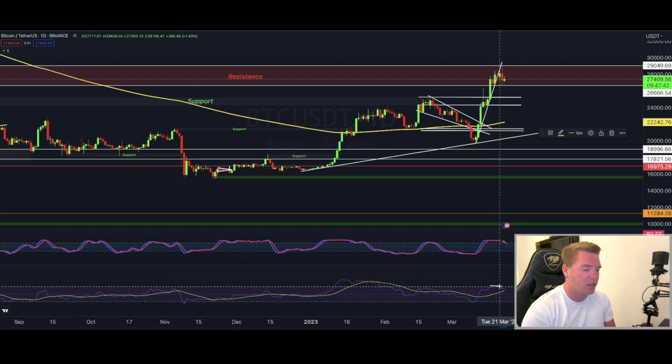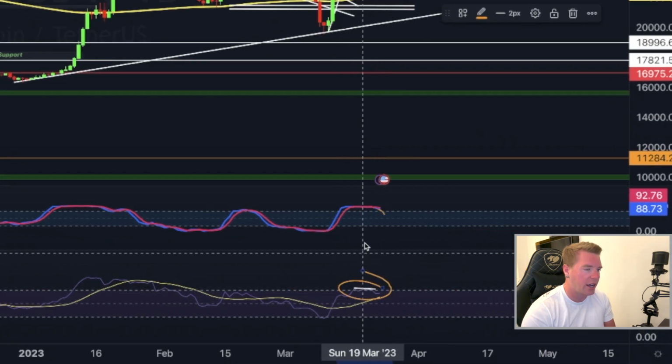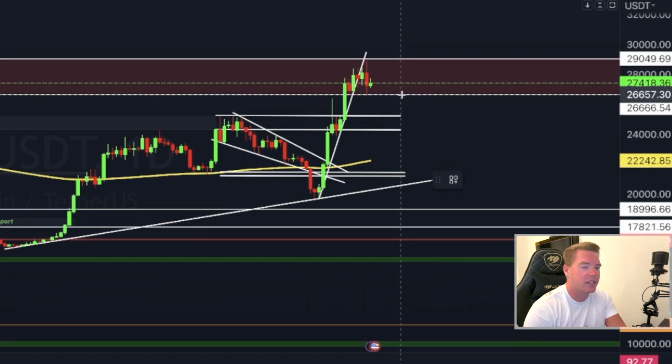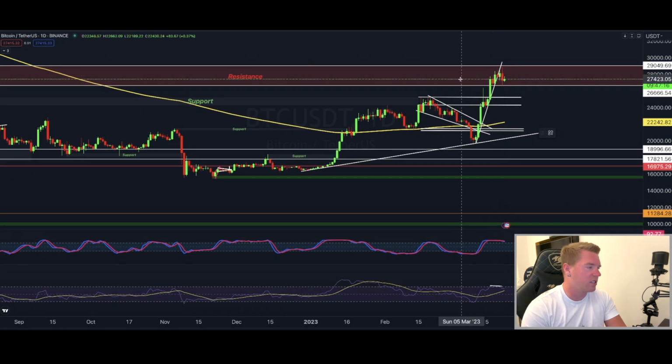And we also had a bearish divergence on the RSI, with that upward sloping price action and a downwards trending RSI, which seems to be playing out now. And when we are looking at this resistance zone once again, $26,666 all the way up to $29,000, that is the resistance that we have to break here on the pivots to get close to $30,000 or even above $30,000 in the midterm.